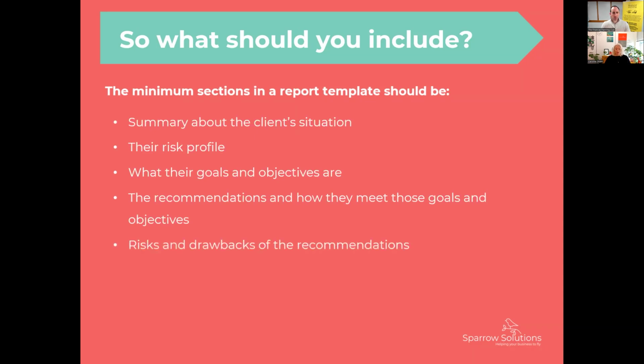And we need to be including any risks and drawbacks of the recommendations that we're actually making, so the client can have the full picture. We need to include any costs and charges that are going to be impacting on the advice. And we also need to cover off any goals and areas that aren't being addressed. That might be something that you're going to be dealing with later, or something that the client has said they don't want any help on at that moment.